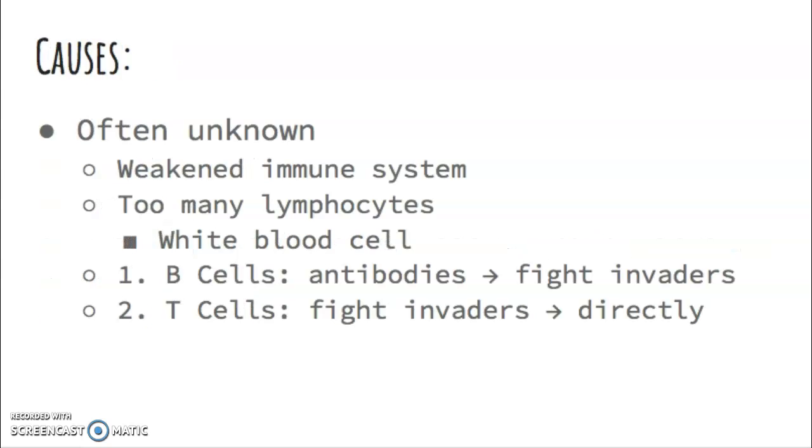The causes, actually from research on the Mayo Clinic and the Cleveland Clinic, are unknown. They think possibly a weakened immune system, too many lymphocytes, those are the white blood cells. But honestly, they're not 100% sure. They think it has to do quite a bit with B cells and T cells. So the B cells create antibodies to help fight off invaders, like foreign bodies that come into our body. And then T cells fight invaders directly. So these are very similar, but they have a different mechanism of action on how they fight the invaders.